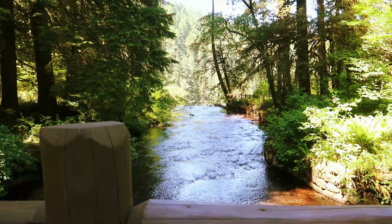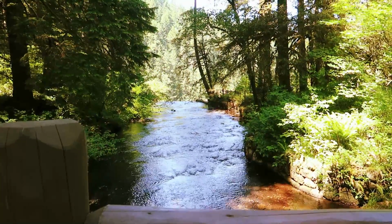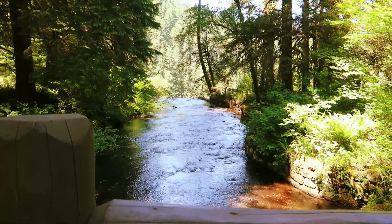Guys. So this is the top of the fall, the waterfall. So we're going to see this from the bottom.